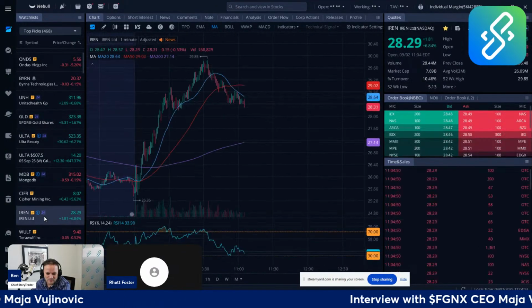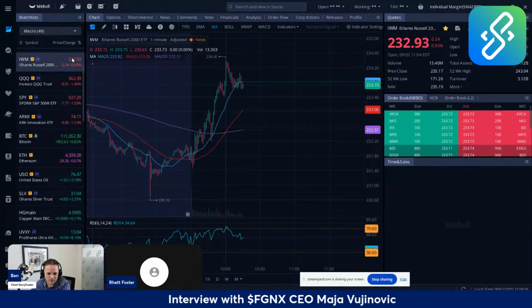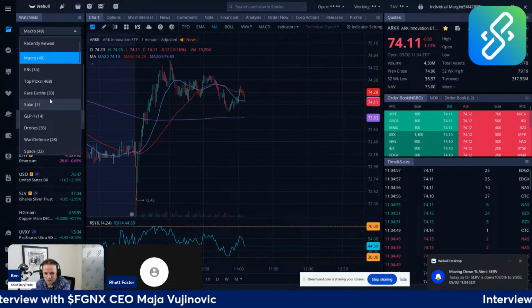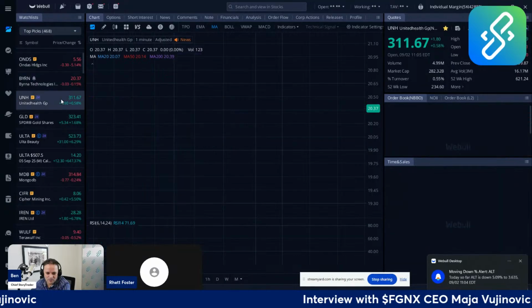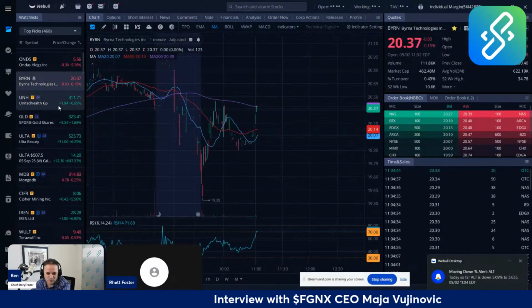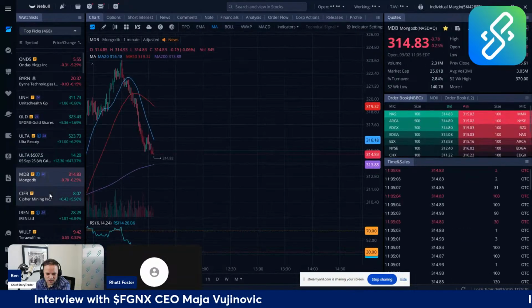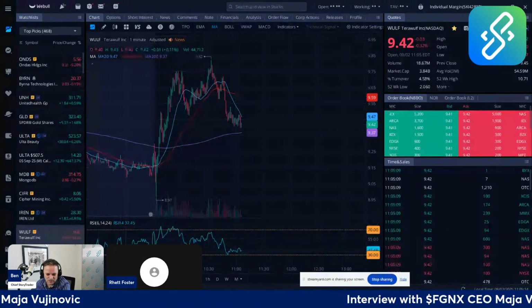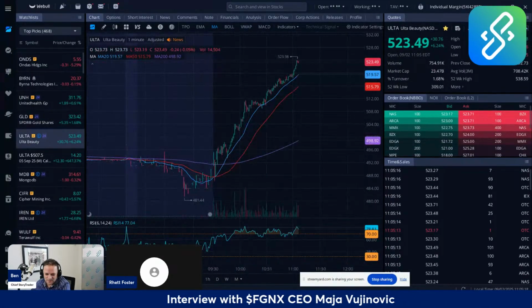Wow. Cipher, IREN, Wolf dropping. Is that the market dropping? Yep. QQQ, SPY, everything dropping, except where's our relative strength? Even Owndesk dropping. Relative strength in UNH and Berna, which are in our top picks today. UNH, Berna and Alta relative strength. Wow, we just missed adding Alta to the top 5 picks. Should have done it. Could have done it.